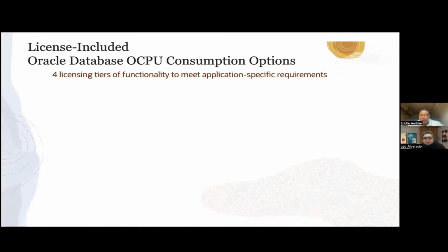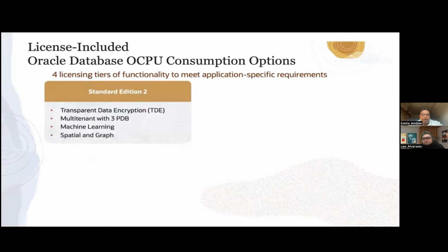So, when I talked about our base database service, it has the ability to use one of four licensing tier bundles that Oracle has established in the cloud. With Standard Edition and all of our database services, you will get transparent data encryption included at no additional cost. This is because Oracle takes security very seriously, and we want to protect the data at all layers of our database services. You're also able to leverage our multitenant with up to 3 PDBs at this tier. And always, you can take advantage of technology such as machine learning, spatial, and graph.